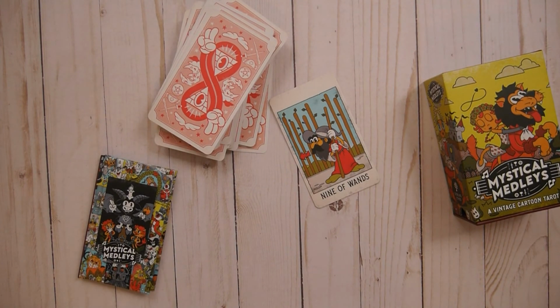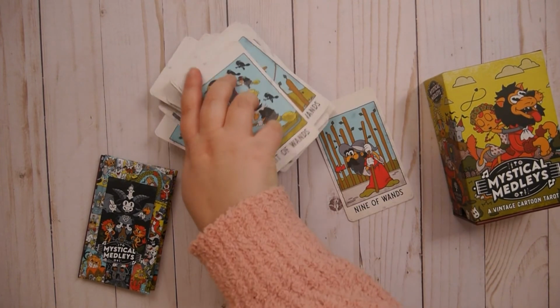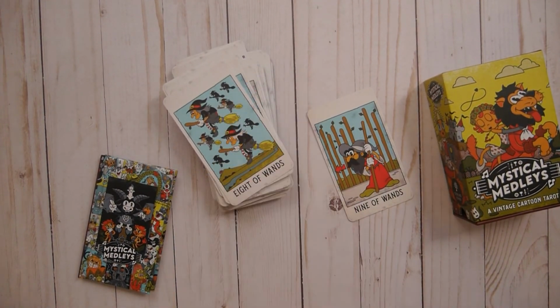I really like the writing. I really do. It's cute. It's to the point. It makes you think. I love decks that make you think, because I love doing introspective work with tarot decks. So let me know what you thought of the cards.